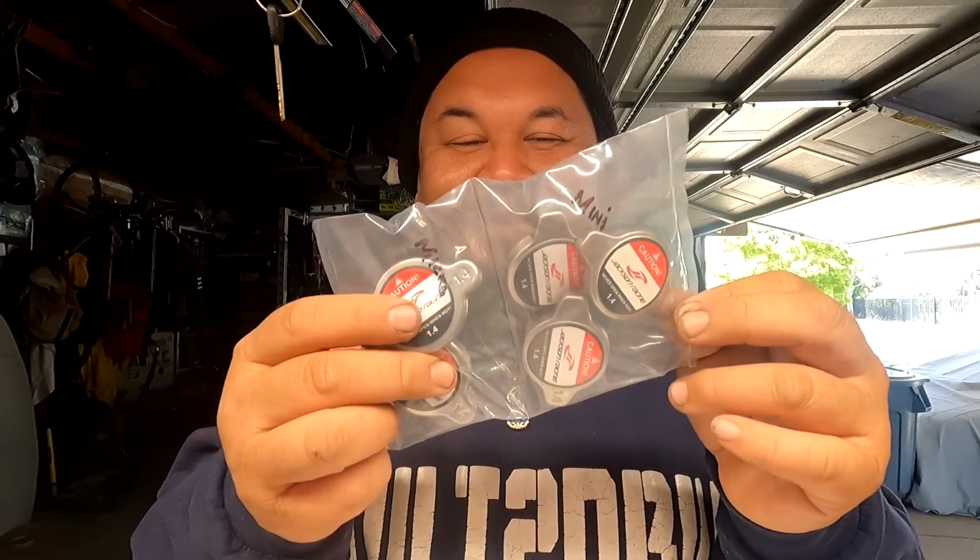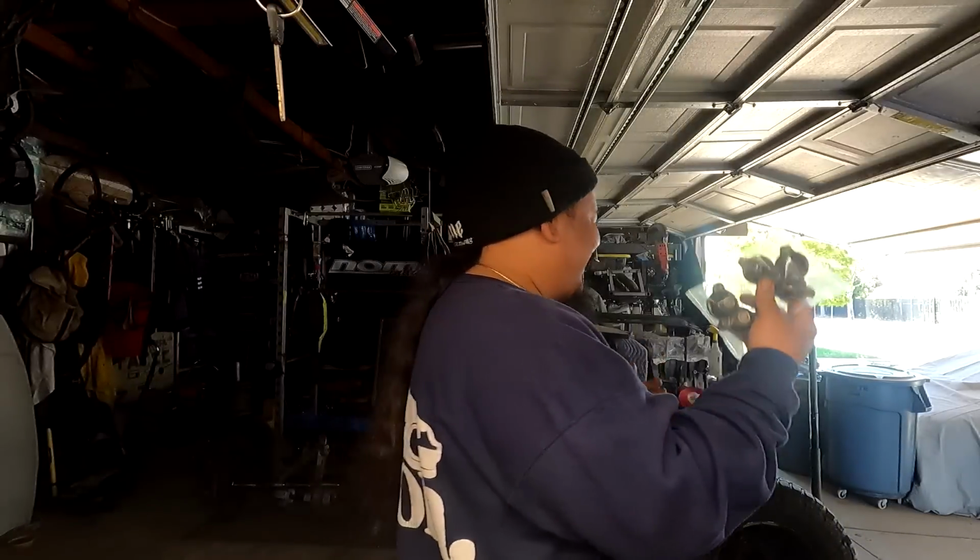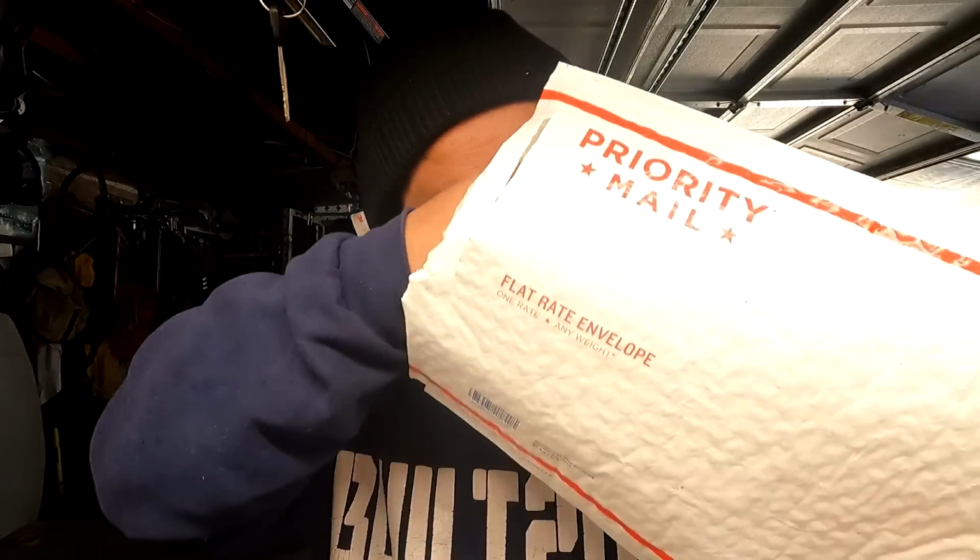I remember speaking to you, man. I appreciate you so much. Thank you very much for the radiator cap. This is going to come in clutch because the KRX has an old one and Blueberry has an old one, man. Thank you so much, man. It's crazy. We were just talking about this, dude. We have a couple more things inside this package right here, and what is this?